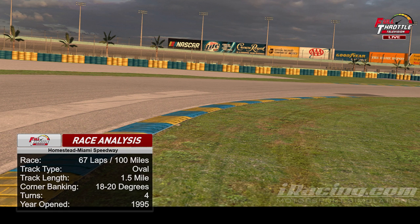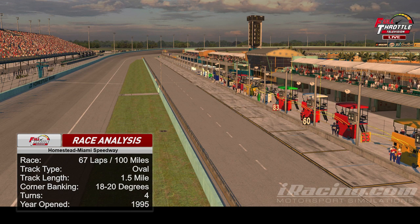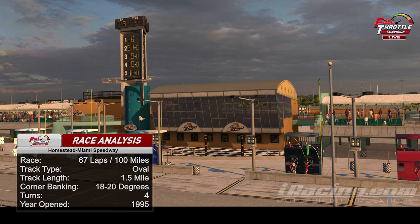The track was opened in 1995. Went through a couple of unique changes. Actually opened as a flat 4-turn track similar to Indianapolis, just a good bit smaller. Then went under another transformation and actually went to a traditional oval, and then they finally added banking, I believe, in 2002. Not sure that year's right, but 2002 is the first year they actually began holding the end of season finale events for the top 3 series.